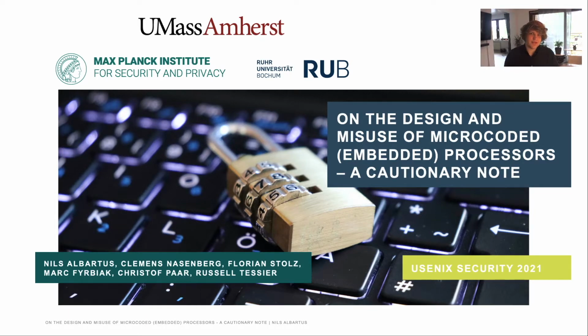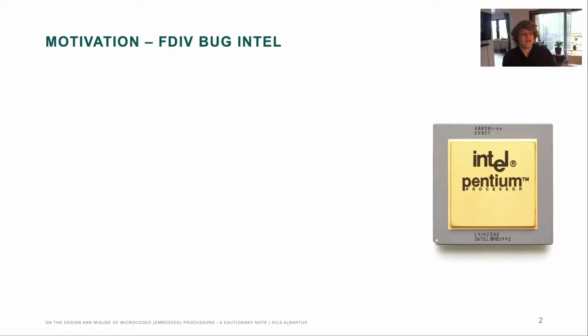And in the next 10 minutes, I will give a brief presentation about our USENIX 21 paper on the design and misuse of microcoded embedded processors, a cautionary note, which has been a collaboration together with the UMass Amherst. So let's start with a little motivation of what microcode actually is and what it's used for.